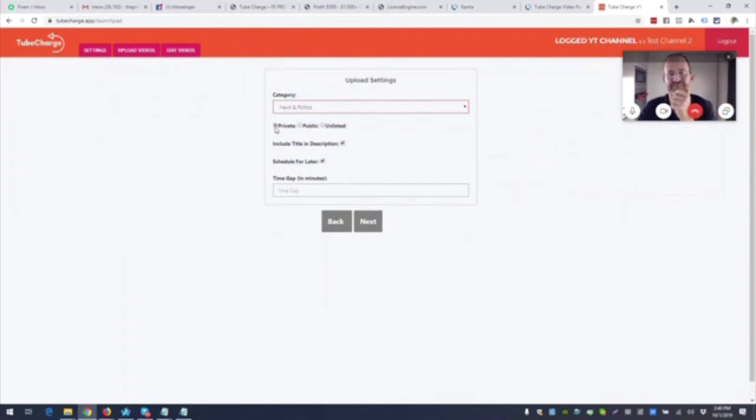You can set your videos to upload to private, public, or unlisted. We want them to upload to public. We can tick this box, and it will add the title of each video into that video's description. Some people say that helps with ranking, so we offer that. And then this is where you do the schedule for later. You want to tick that, and you're going to set this to 60, because that's 60 minutes in between each video. All right. Okay.